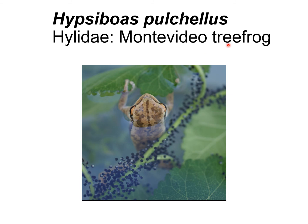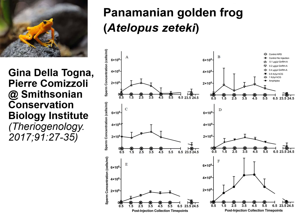This one, the Montevideo tree frog, Hypsiboas pulchellus. It's a really important, very abundant animal, important in the food chain. They have some particular behaviors that are interesting to study, and we've been able to induce spawning with them. This is work with Carolina Salgado Costa and Guillermo Natale. And we have had some success and some failures as well. So there's something we have to learn about these animals and the timing of their spawning events. So these methods can be used for that as well.